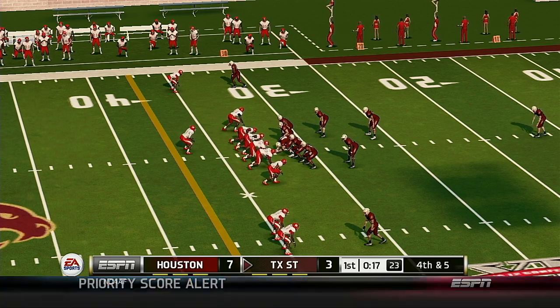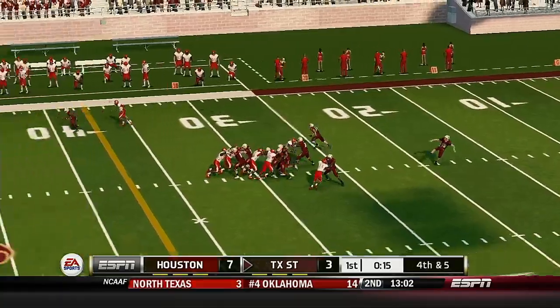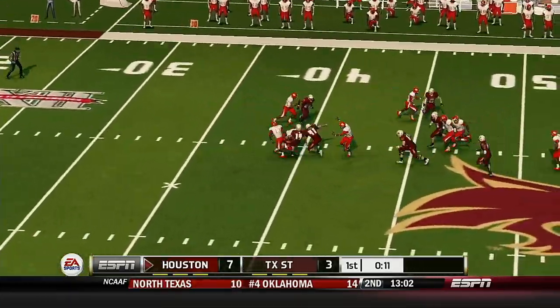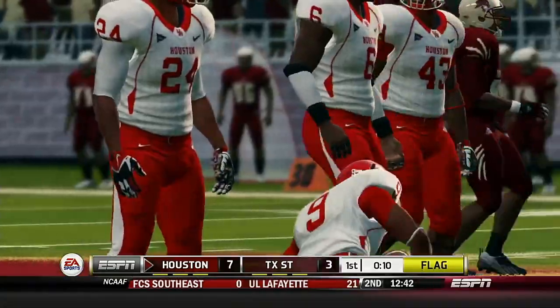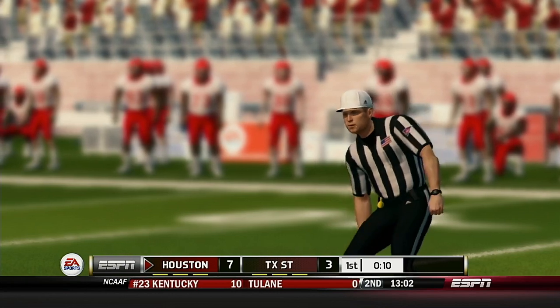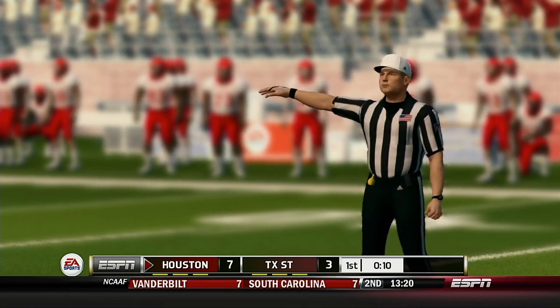Palmer, the return man. And he makes it out to about the 41-yard line. This one might be coming back, folks. Let's check out the foul. The penalty. Clipping. Receiving team.